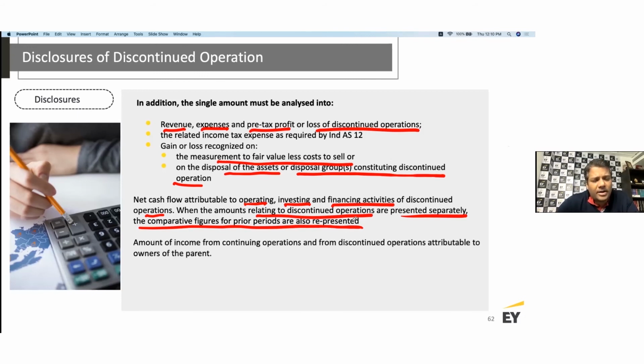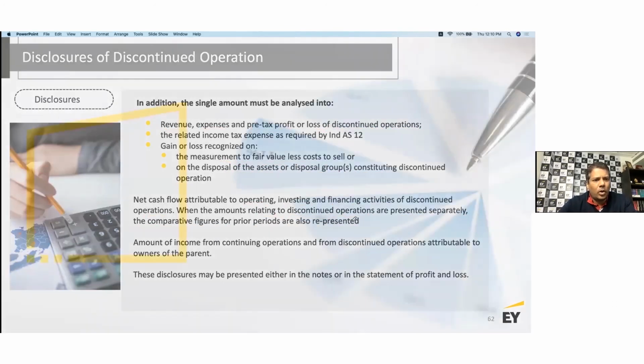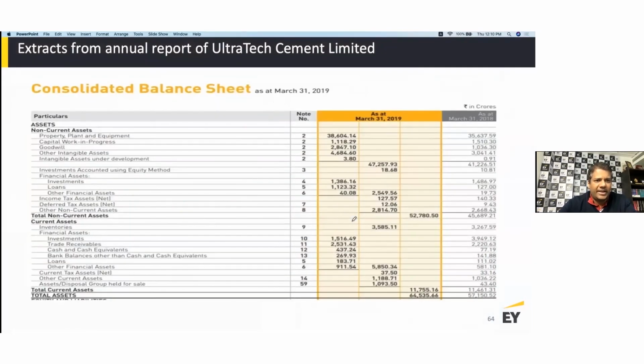The amount of income from continuing operations and from discontinued operation attributable to the owners of the parent. All right. These disclosures may be presented either in the notes or in the statement of profit and loss. Let's look at the extract from the annual report. We will look at this very quickly, of Ultratech. That's the consolidated balance sheet. It's publicly available information as at March 31st, 2019, rupees in crores. You have March 31st, 2019 and March 31st, 2018.